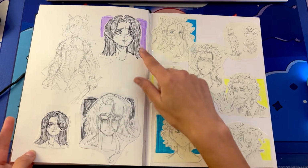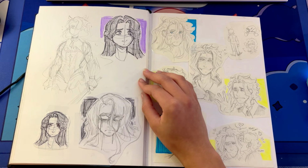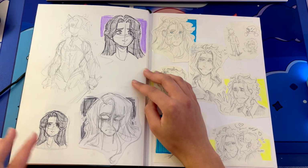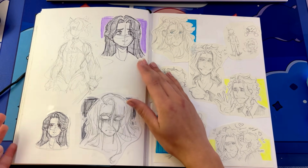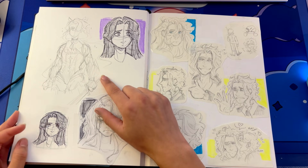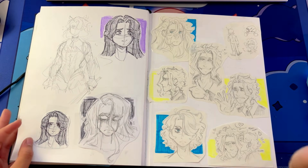Okay. Some more of that same OC from the last page. She's part of the story that I want to make a video about one day, but none of these are really spoilers. She's not really an important character. Some more Cure Comet that I made right after the Cure Comet video released.